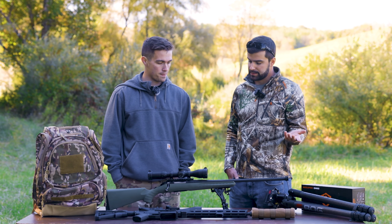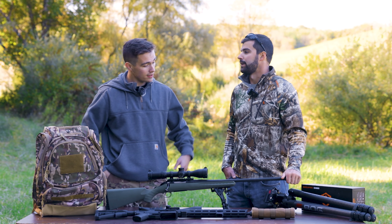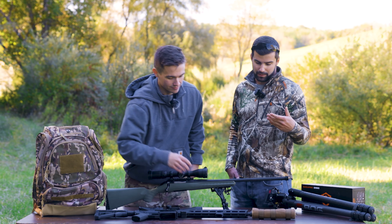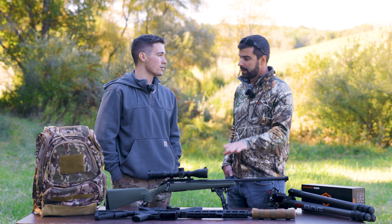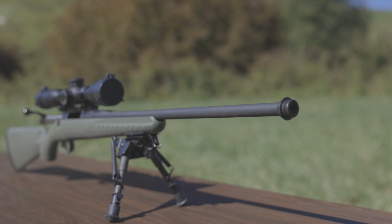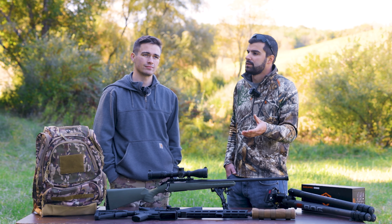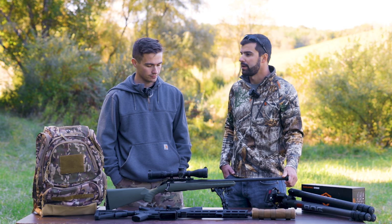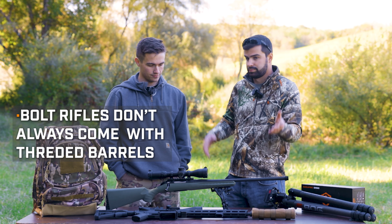And this is another thing. If you had an AR platform and you're worried about your hearing, you can easily run a suppressor. You don't see many bolts that come standard with a threaded barrel. This specific one does, and you can see the adapters on there. But most of your standard Savage or Remington 700s, or whatever traditional bolt action gun you want, typically aren't suppressor ready. They're not threaded. And ARs, they're ready to rock and roll.